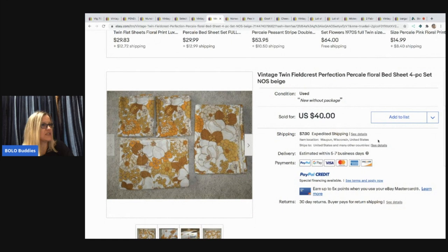And she got these from an estate sale. She paid $5 for them, and they sold for $40 plus shipping.